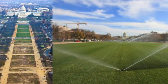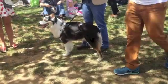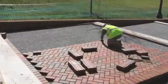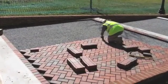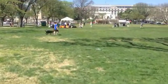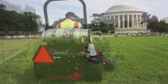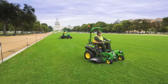To reduce excess nutrients entering the ground, we recommend that the NPS install doggy bag pickup locations. When replacing old sidewalks, we suggest that they use porous pavers instead of impervious cement and brick. We recommend that maintenance men be instructed to mow the lawns as little as possible and to convert from riding gas mowers to electric mowers.